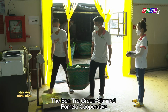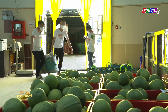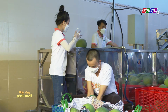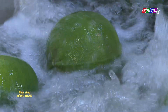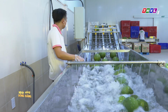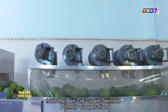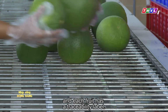The Ben Tre green-skinned pomelo cooperative has successfully built the Pink Lady Pomelo brand. This cooperative has made significant efforts in connecting raw material areas, establishing growing regions, and purchasing products from farmers. The green-skinned pomelos from the cooperative bear the Pink Lady Pomelo brand, and each fruit has a traceability label.